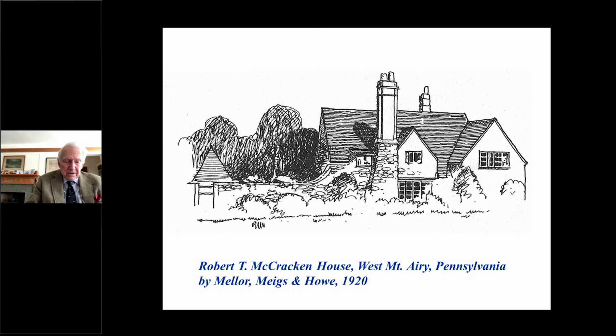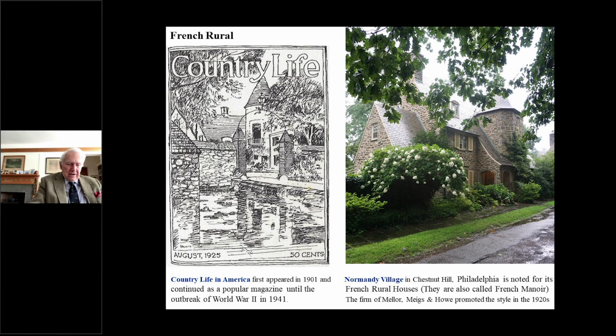Philadelphia architects. And if you see the next slide, Country Life in America first appeared in 1901 and continued as a popular magazine through the 30s until the outbreak of World War II in 1941. The picture on the right is from Normandy Village in Chestnut Hill, Philadelphia. It's noted for its French rural houses. The firm of Mellor, Meigs, and Howe promoted the style in the 1920s. Country Life is wonderful. That house is actually a Mellor, Meigs, and Howe house.